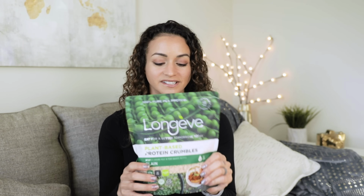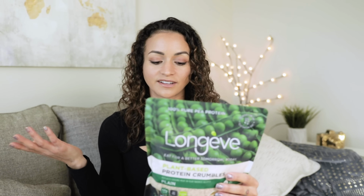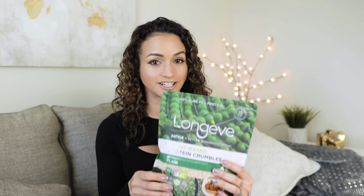Longev protein crumbles. This comes in a dry form, so it's super convenient, shelf-stable. It has 40 grams of protein, 6 of carb, and 4 of fat. And now let's face it, I don't need to be eating 40 grams per serving. So what I do is I split the serving in 2.